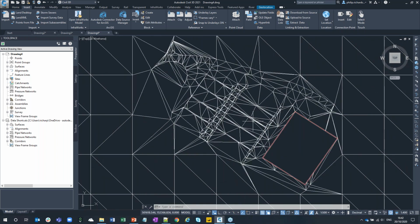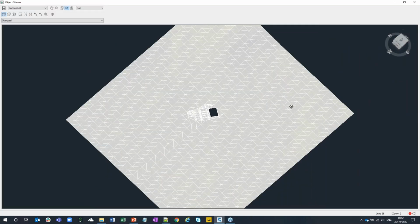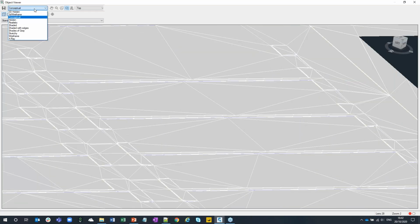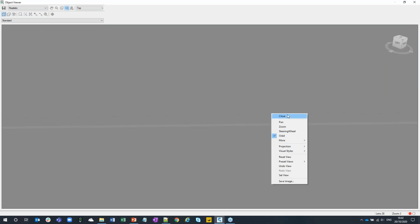If I come in and zoom back in here, and come and look at the object viewer again, you can come and see the lines in there are coming up nicely.